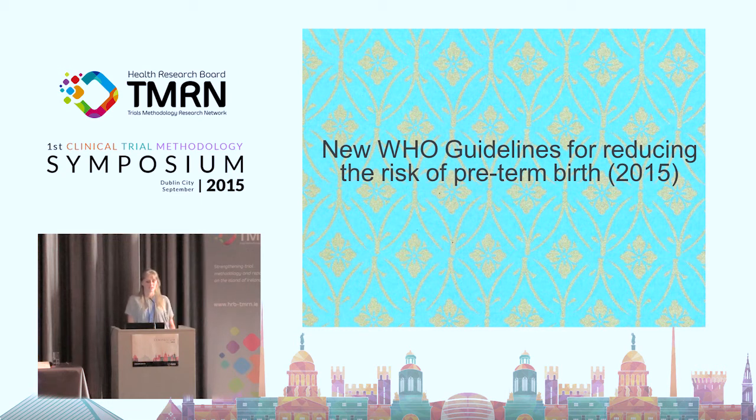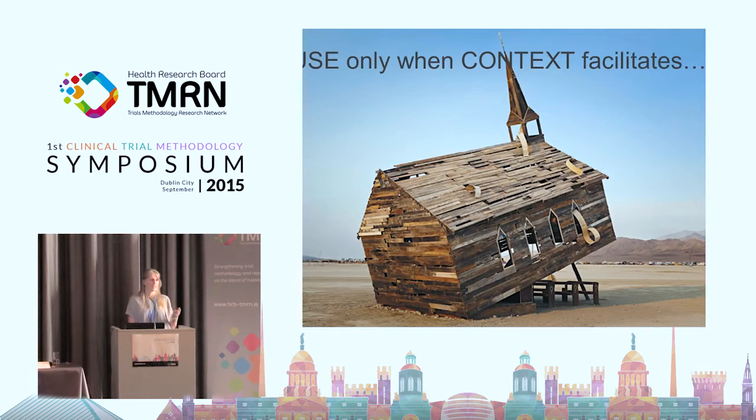So off the back of that, the WHO put out guidance saying to use steroids, but only when the context facilitates it. So I think that's really important, just to recognise that the assumption that things will work everywhere might not necessarily be the wisest, and we always need to consider the context that we're going to apply things in. So I just wanted to move on then to realist methods.